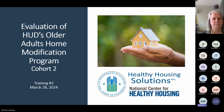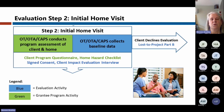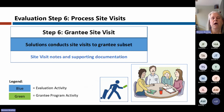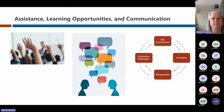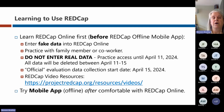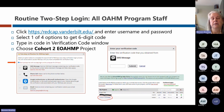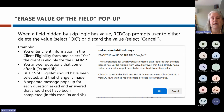Yeah. So what is the average amount of time the entire evaluation takes? It's a great question, and it really depends on several things. When we timed it, we had to come up with an amount of time for our Office of Management and Budget Review. We thought it took about an hour, maybe 45 minutes. Some of the grantees have told us that it took them much longer. I think part of it is that as you get accustomed to doing it, it is faster. It also depends upon your client. If your client wants to chat or if it's taking longer, it can take up to 90 minutes.